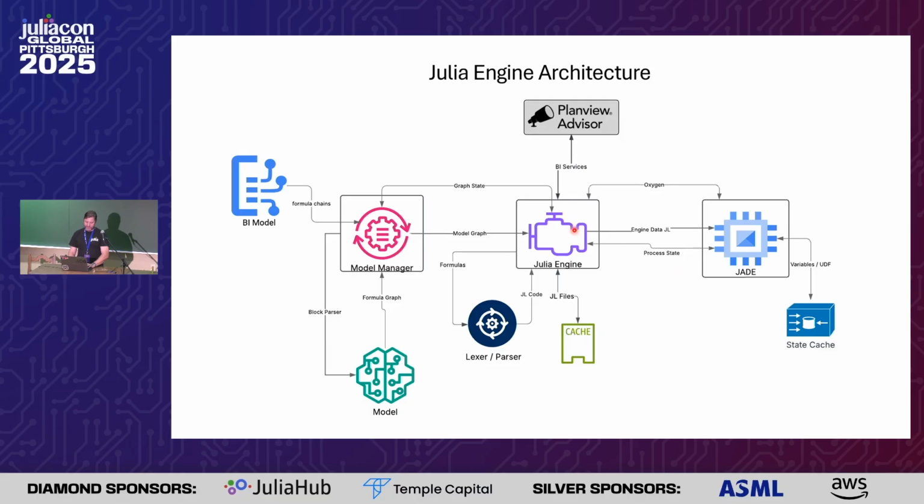And the state in between these two, there's a process state that is linked in between these two so that the engine knows what the story is of the JADE computation piece. And then Oxygen is used up here as the main interface. So we have an internal linkage, a process-level linkage, and then we have this external linkage. And the external linkage is basically API calls, REST calls.